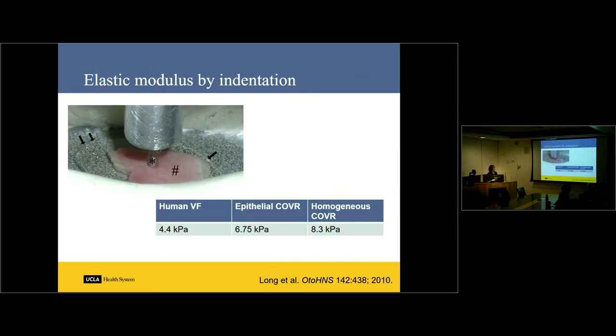And when we measure, back to the indentation now, when we measure the modulus of our gels, the ideal conditions, we are still in the single-digit kPa, as we are with the non-ideal conditions, but there is a little bit greater stiffness, as we would expect, from that activated phenotype.